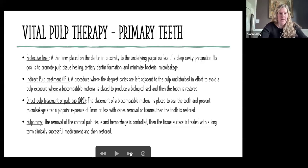The next option you may choose is direct pulp treatment or a pulp cap. This is the placement of a biocompatible material to seal the tooth and prevent microleakage after a pinpoint exposure of 1 millimeter or less, with caries removal or trauma, and then the tooth is restored. If you have a pulp exposure that's bigger than this, you're probably thinking of a full pulpotomy. So the pulpotomy is the removal of the coronal pulp tissue, hemorrhage is controlled, and then the tissue surface is treated with a long-term, clinically successful medicament and then restored.